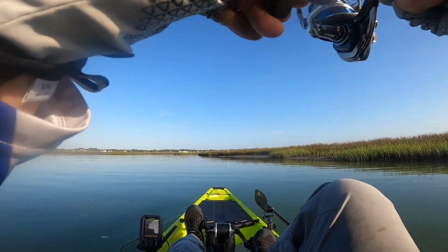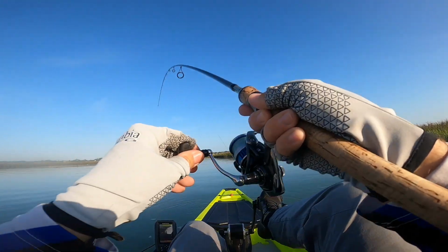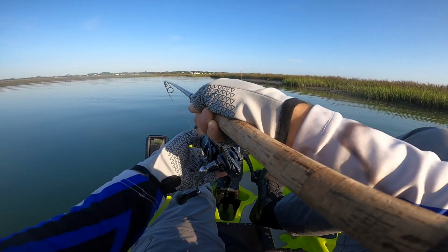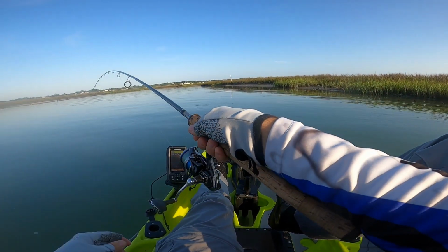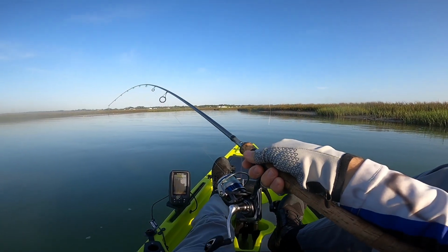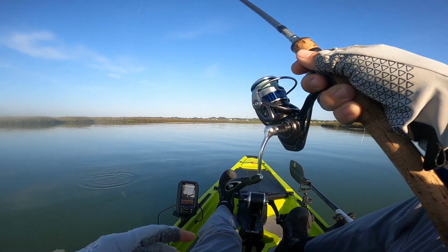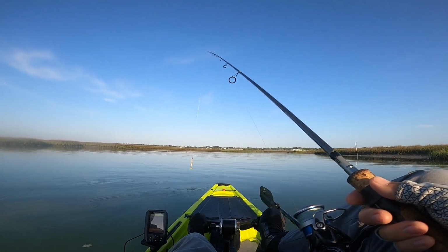There we go, fish on. There we go. All right, going to get started here with probably a flounder. Boy, he is staying down. Still haven't seen him. He let go. Did he? Yep, absolutely let go of it. Oh man, he was a nice fish too.